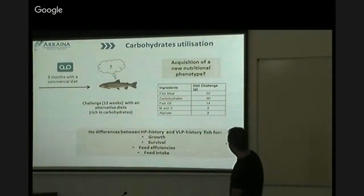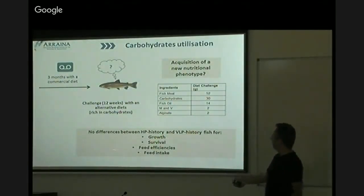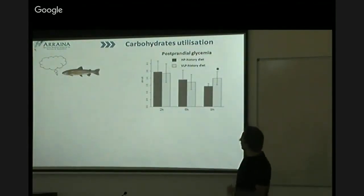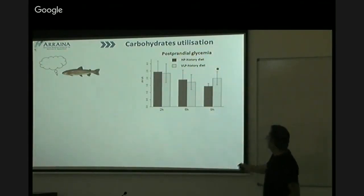So when we did that, we observed that for the growth, for the survival, for the feed efficiency, for the feed intake, no differences related to the stimulus. So apparently, at the beginning, we can say no programming. And so we tried and we analyzed the fish. For example, at the metabolic level, we had a look at glycemia. And the first thing that we observed is that there was a difference of glycemia in some groups of fish. The fish that were fed at the beginning during 5 days with a high level of carbohydrate, 3 months later, or rather 5 months later, has a higher glycemia level.